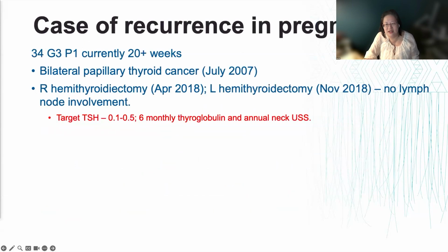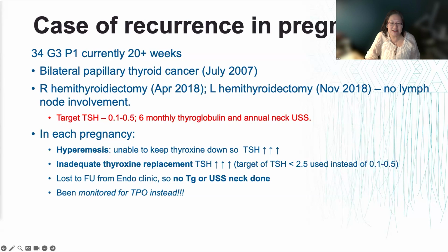So this is a case vignette that I'd like to share with you. It's based on a real patient who had thyroid cancer and a bilateral hemithyroidectomy prior to 2018. She was given a plan to follow up and a target TSH of 0.1 to 0.5 with regular thyroglobulin monitoring and annual ultrasound scans. Unfortunately, she immediately embarked on pregnancy post-surgery, and the first pregnancy ended in a miscarriage of around 12 weeks, but not before significant hyperemesis.